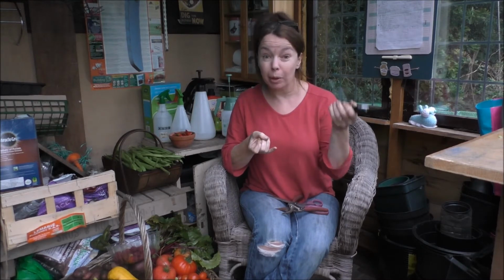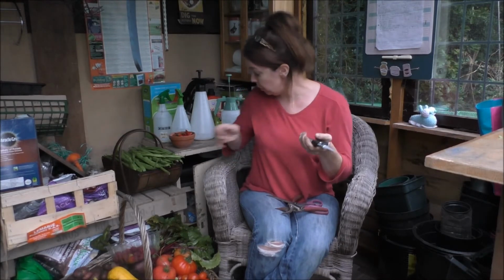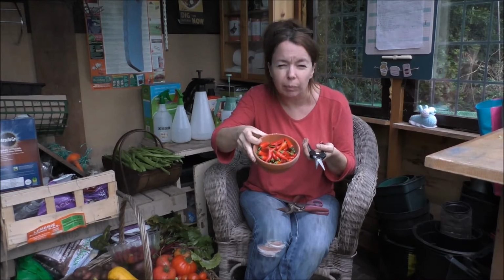They're perfect. I snipped my tomatoes with them. I'm saying snipped now. I snipped with my snips. The chilies, I've harvested my chilies. Have a little look at my chili harvest. Can you see that? I can't see if you can see that because I haven't got my glasses on.